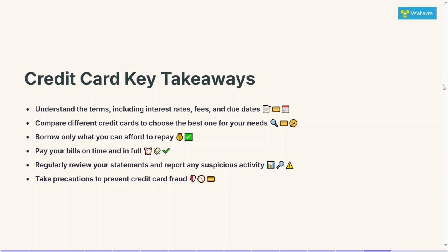5. Regularly review your statements. Check your statements for errors or unauthorized transactions. Fraudulent charges can drain your funds if not reported promptly. Many banks offer mobile alerts for every transaction to help monitor activity.